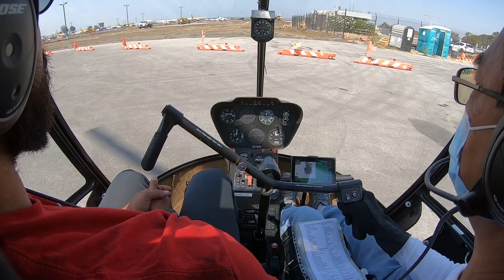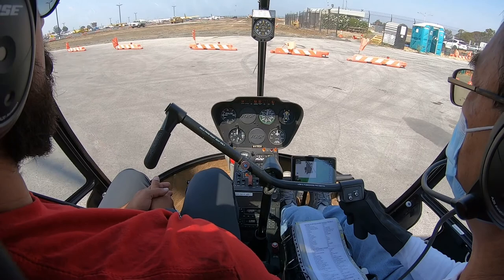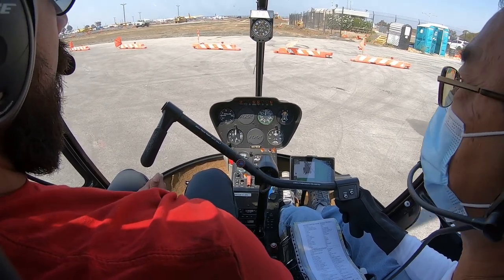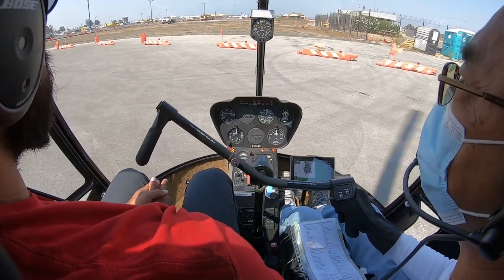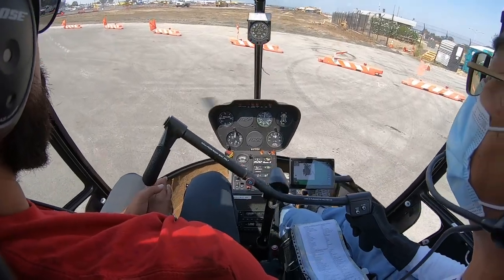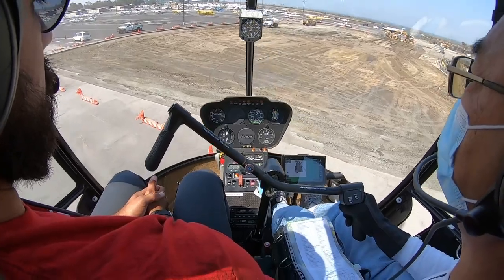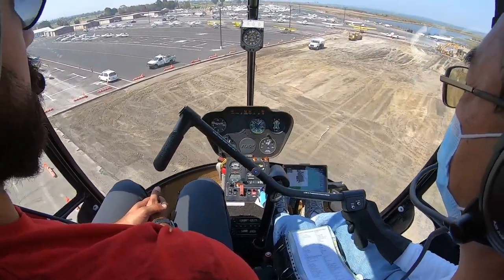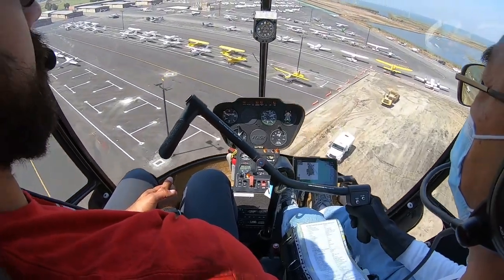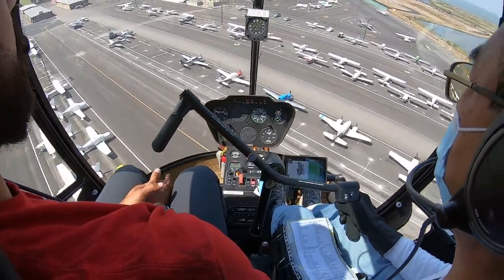Great Lakes 3 Golf Lima, traffic no factor, altitude your discretion, frequency change approved. Palo Alto Tower, helicopter 479 Sierra Hotel, on the go, remaining south of the center line at all times. 479 Sierra Hotel. Centurion 077, you're not on base, turn base. Turn base, 077.